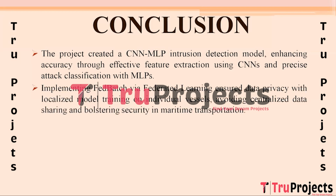The project incorporated FedBadge, a technique utilizing federated learning, which allowed for localized model training on individual vessels. This approach preserved data privacy by avoiding centralization of sensitive information. Each vessel could train its model independently, enhancing security in maritime transportation by minimizing data exposure risk.